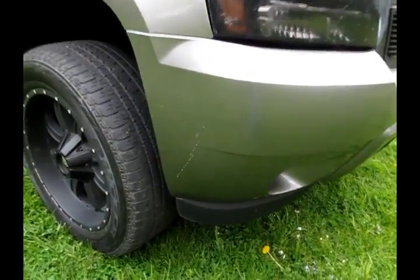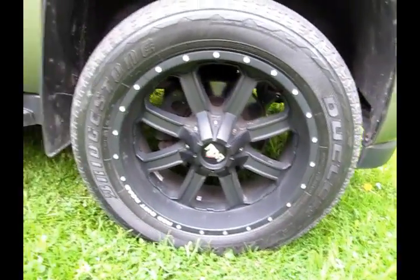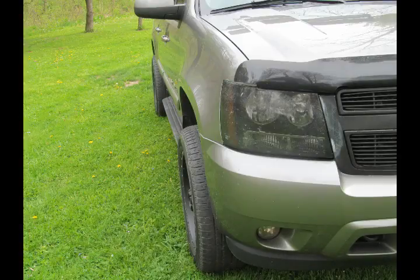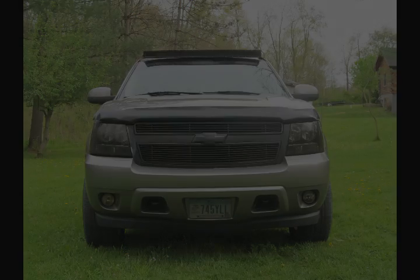These are the red dirt road rims. These are 20-inch rims. They are offset 1 inch and they're 1 inch wider than stock. So that gives me a good 4 inches wider than stock. I really like the aggressive stance that it has, and it gives you a little bit more cornering confidence as well.